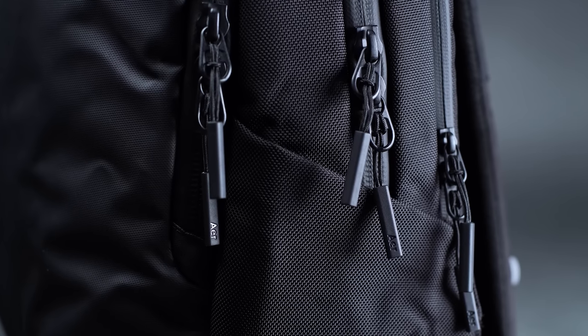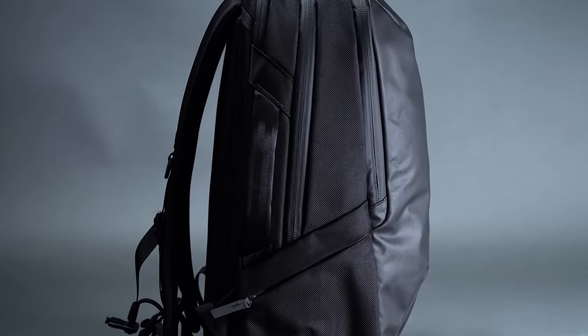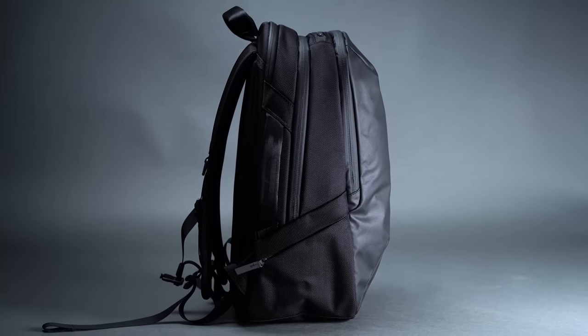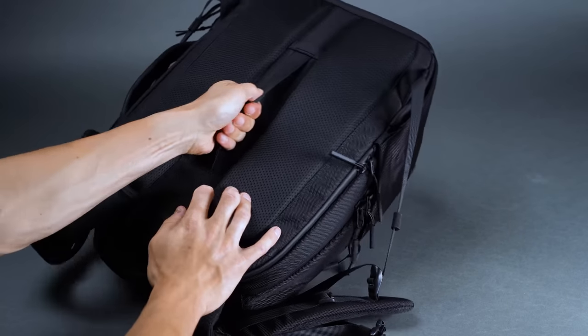The rounded rectangular Aer-branded zip pulls and the classic black and white logo patch is really the only branding you'll find on the exterior. In addition, the Tech Pack 2 is equipped with a light structure and a bottom panel that allow it to stand up on its own, even when devoid of contents, making this a great choice for accessibility. And a luggage handle pass-through also aids in travel applications.